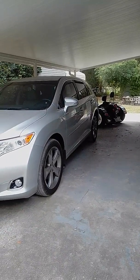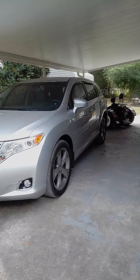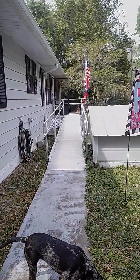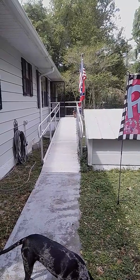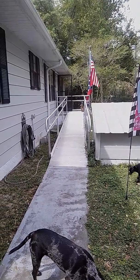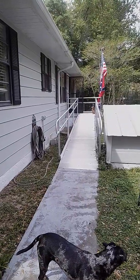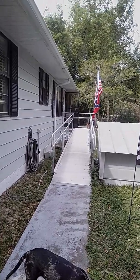Today I want to do a video and tell you how I got a mobility ramp for my house. Being a disabled person and on a fixed income, I thought maybe this would be of help to some of you. This is my ramp that they installed on my house.